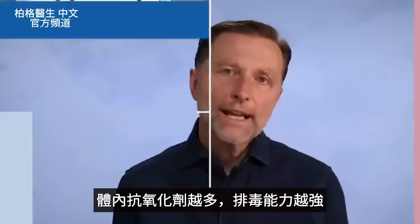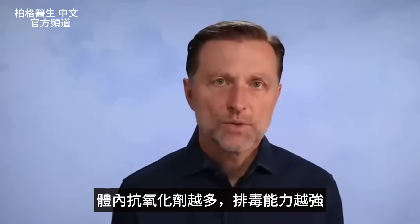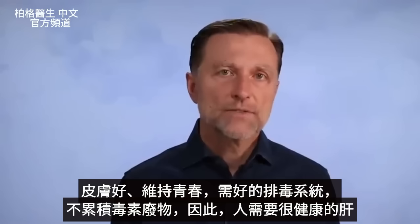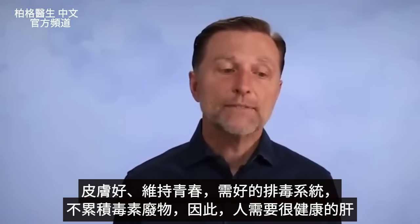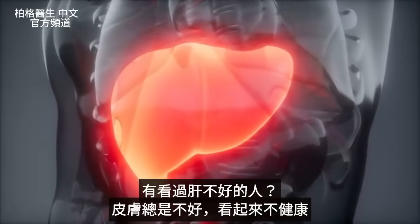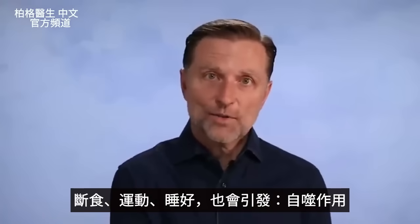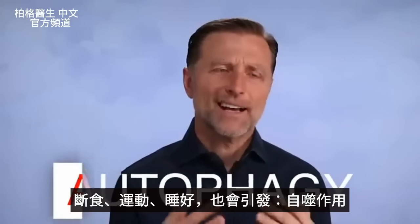And the more antioxidants you have, the better you're also able to detoxify as well. Because one thing about our skin, our youthfulness, we want a good detoxification system. We don't want to build up toxic waste. And so we need a very healthy liver. If you ever take a look at someone who has a bad liver, okay, their skin is always bad. It doesn't look healthy. Now, all of those things also trigger something else. It's called autophagy. Now, what is autophagy?